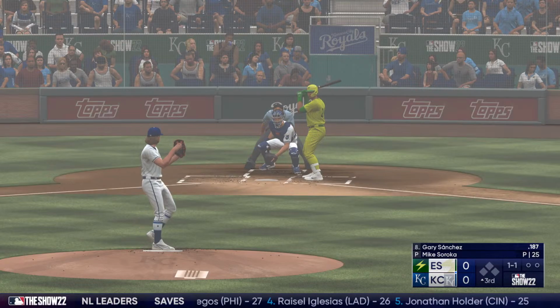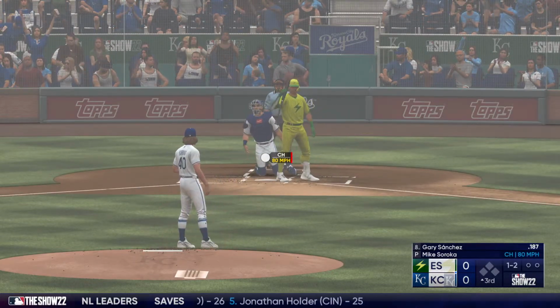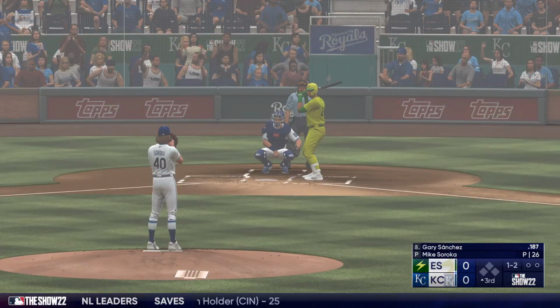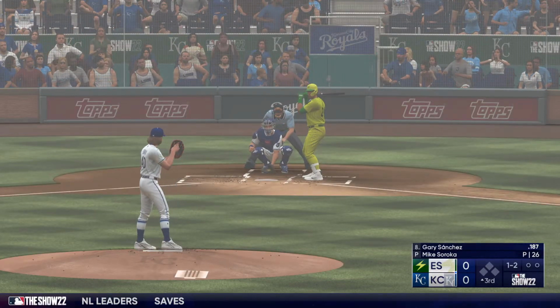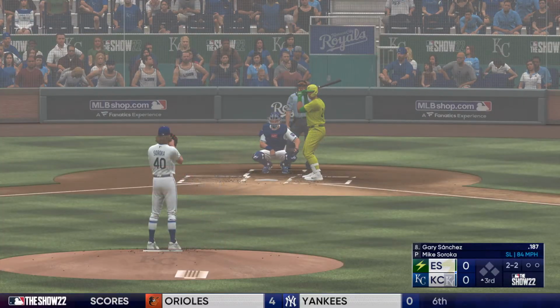And a 1-1. And it's fouled away. The wind to the pitch. And now it's even up.